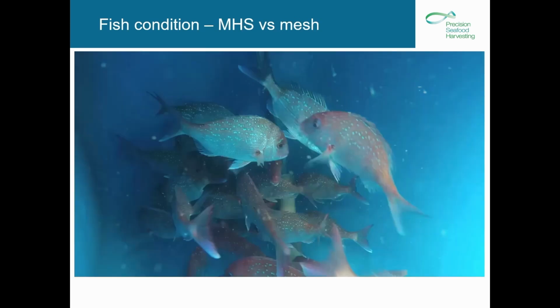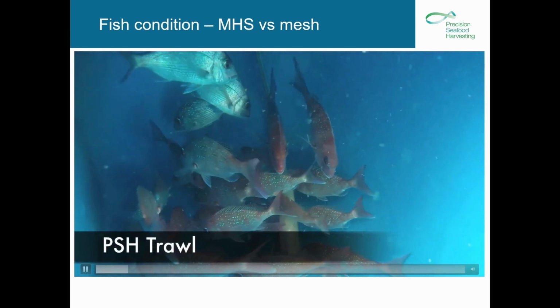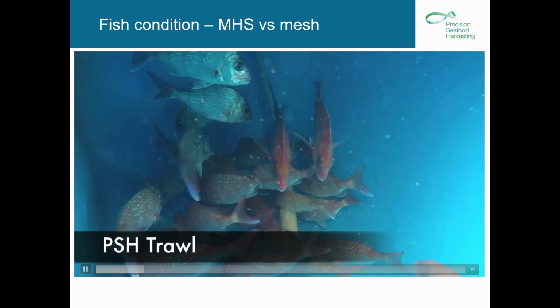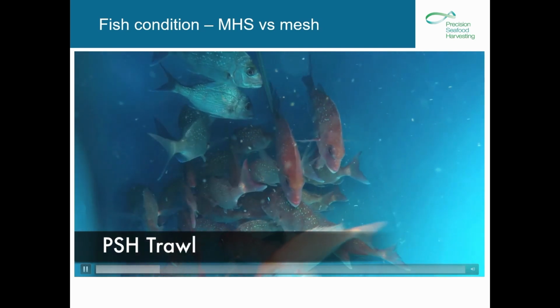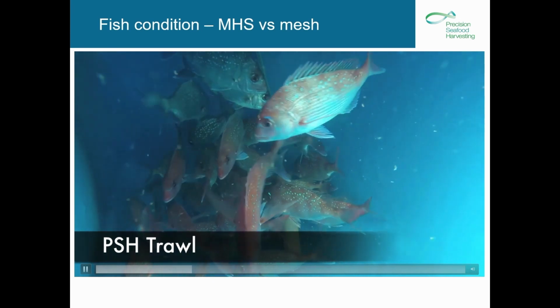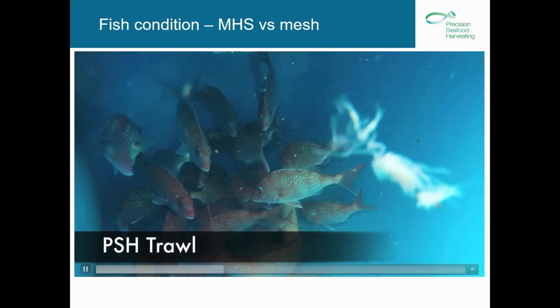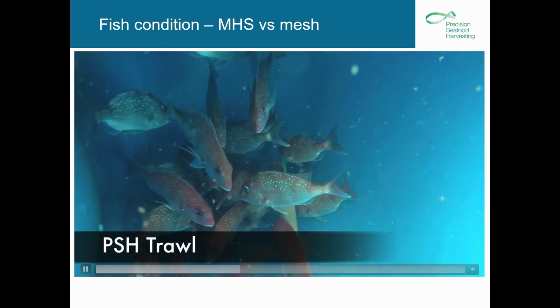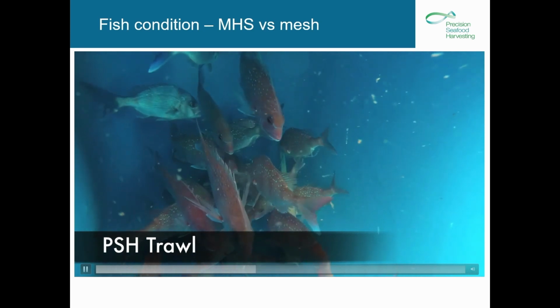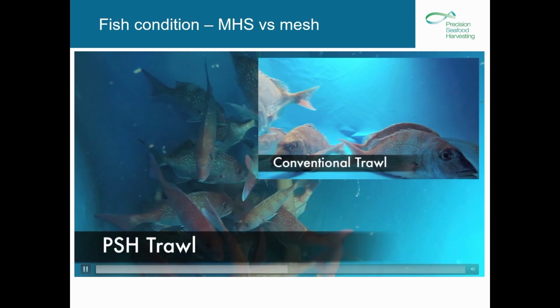Just moving on to that a little bit further, we have a study that's currently in publication, looking at the short and long-term survival condition of juvenile Australian snapper, and in terms of the degree of damage and behavioural reflex impairment of fish landed within the MHS versus a marked mesh cod end, and we've found there to be substantial differences. So these were fish being kept in the tank, as you can see, from an MHS trawl. They are still looking relatively undamaged, swimming around, and relatively healthy.